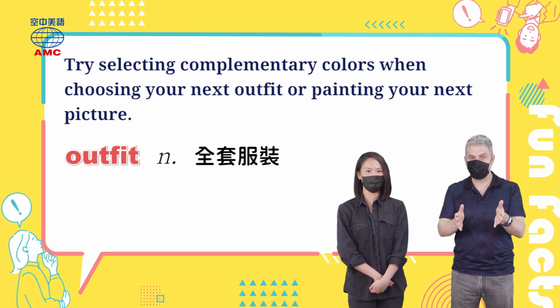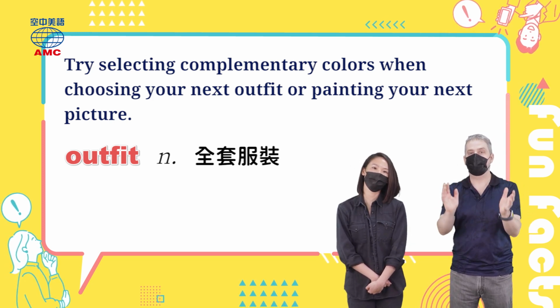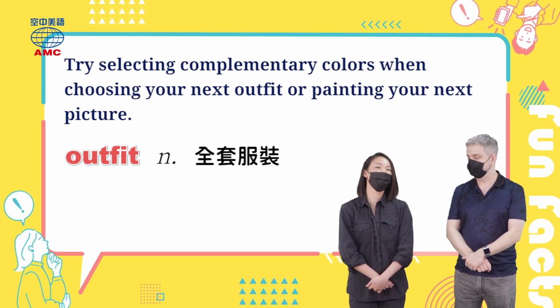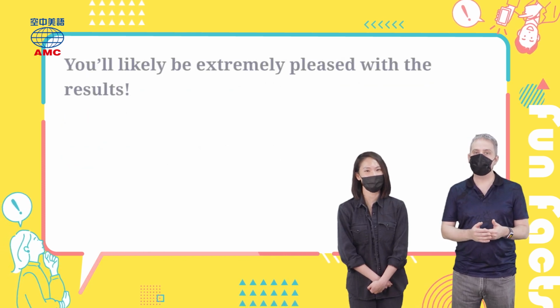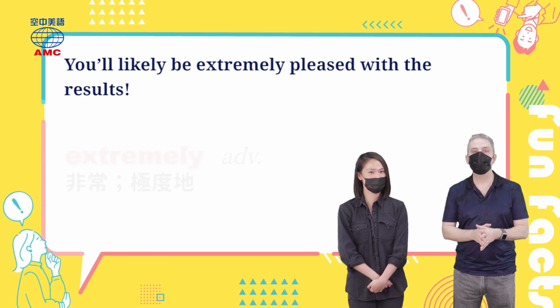You go, I'm going to get a suit with a matching shirt and waistcoat and other bits. That's a whole outfit. Outfit 指的就是你穿的全套服装。 And if you pick complementary colors, colors that work well together, the article says you'll likely be extremely pleased with the results.